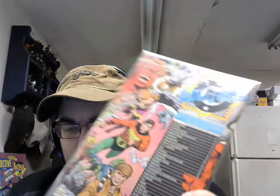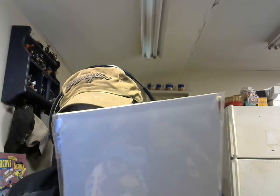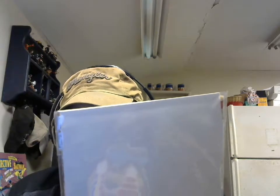Next up we have a Who's Who. I love these Who's Who books. They're awesome. They're just a great little old school way to learn about characters before Google and all that. You learn about random characters like Toyman and Archer Boy and Typhoon. I'm just reading names off this particular issue.